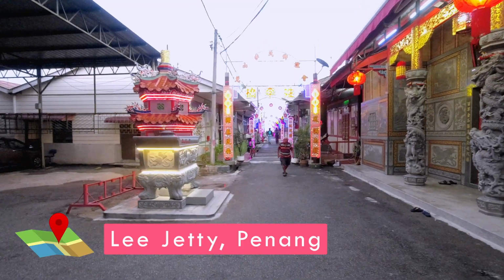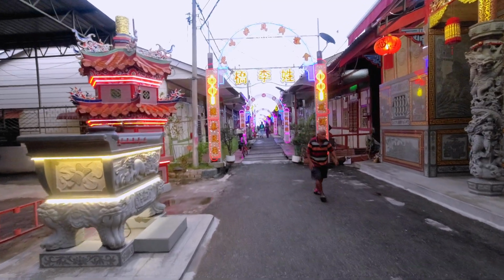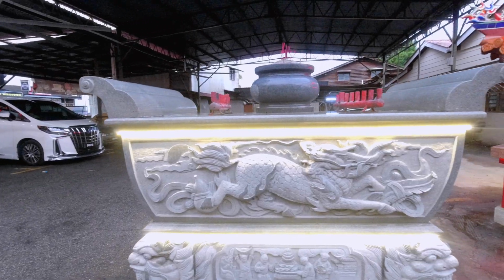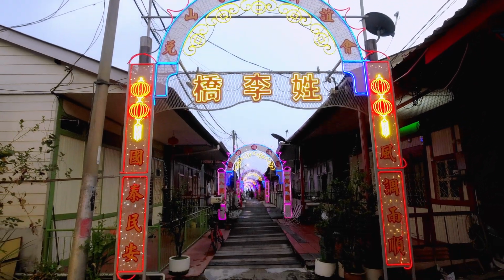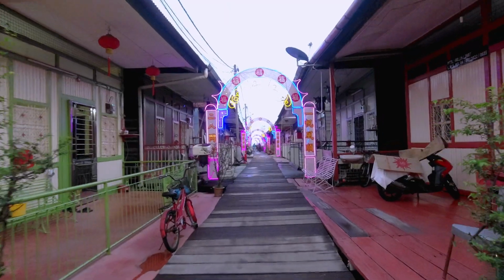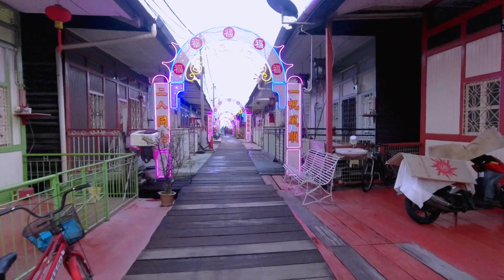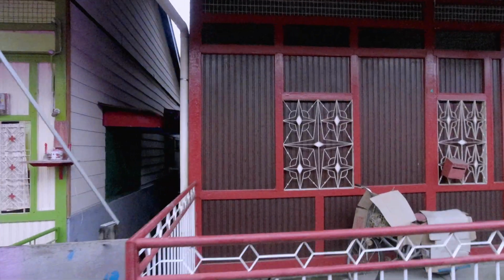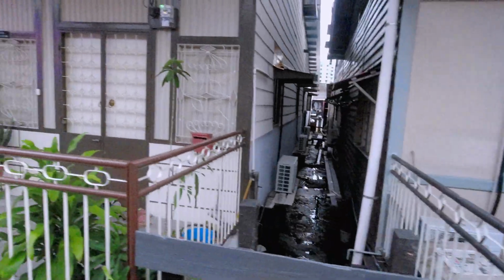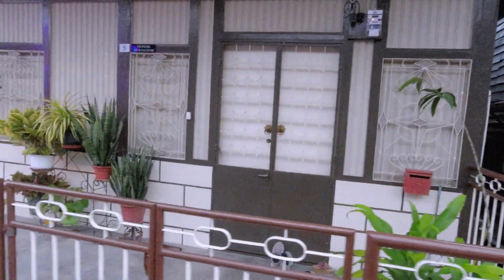So now we have come to Lee Jetty. The Chinese Clan Jetties of Georgetown, Penang are a fascinating glimpse into the island's rich history. These jetties are floating villages which are home to Chinese immigrant families who arrived in the 19th century. Each jetty belongs to a different Chinese clan with families sharing the same surname.